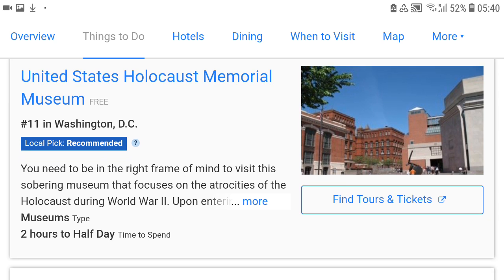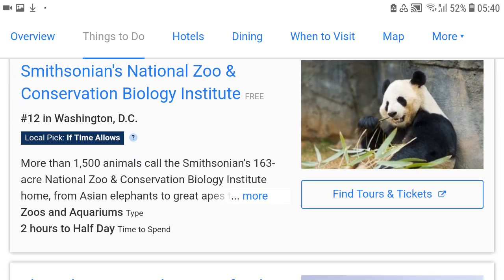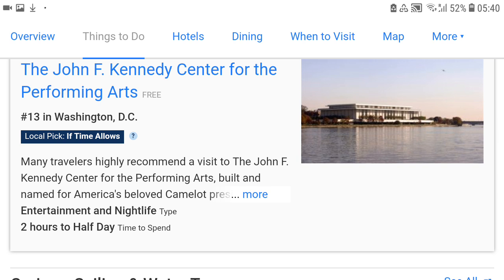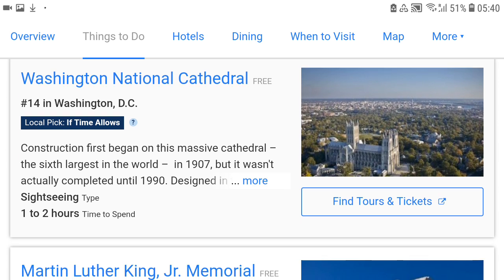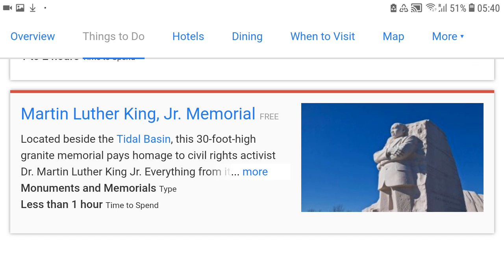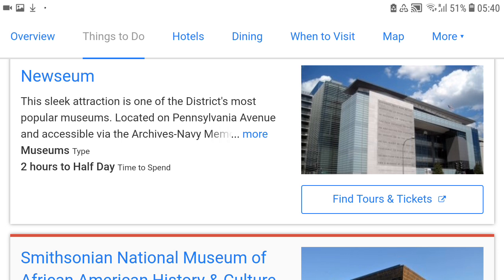The United States Holocaust Museum, also located on the National Mall for those that are interested. Smithsonian's National Zoo and Conservation Biology Institute. The John F. Kennedy Center for Performing Arts. The Washington National Cathedral, the Martin Luther King Jr. Memorial, as well as the museum, that's a very, very interesting museum.